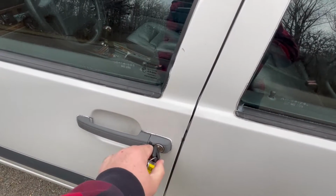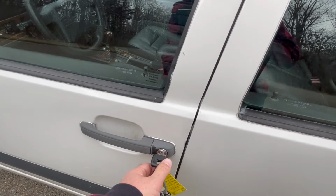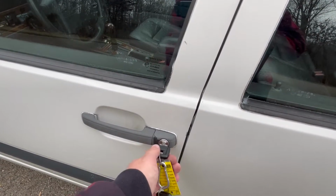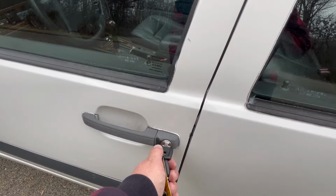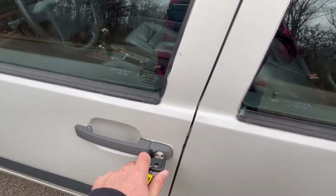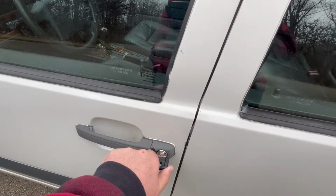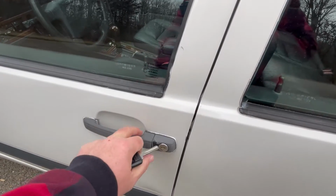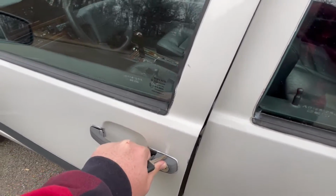Turning the key to the right towards the rear of the car will lock all the doors. To unlock the door, simply turn the key to the left once towards the front. That will unlock the driver's door. To unlock all the doors, you turn that key again, and all four doors unlock. And let's take a quick look at the interior.